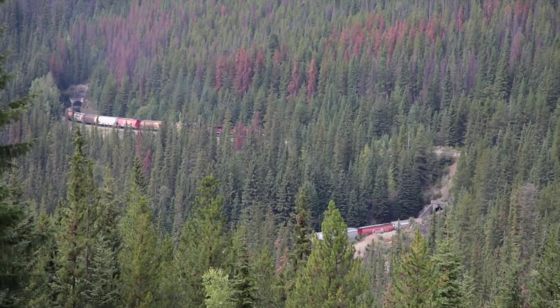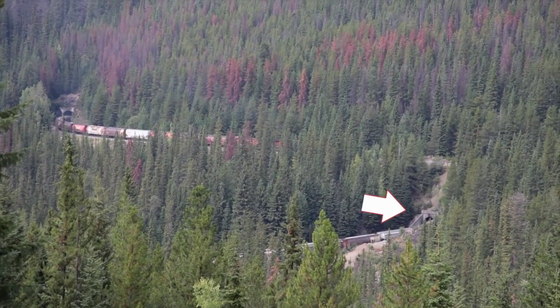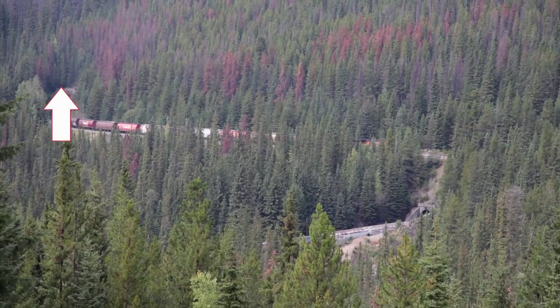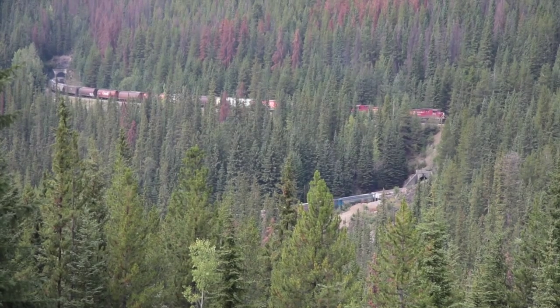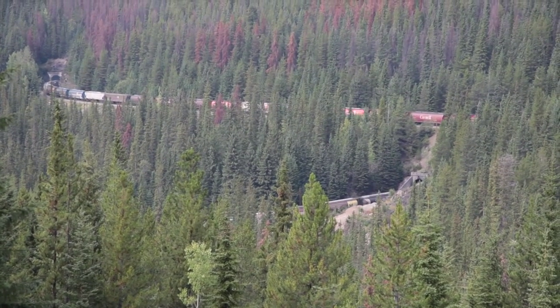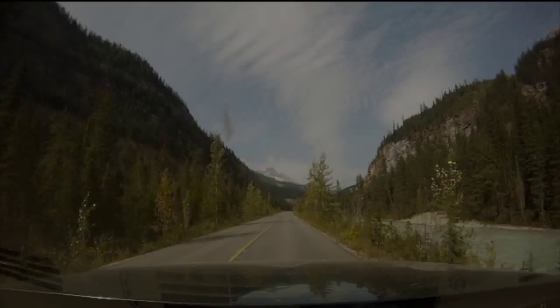Here we can see an actual train coming up the grade. The train entered the tunnel right here. Right here is the exit for the tunnel, and you can see the engine of the train over here. So if the train is long enough, and most of them are, you can see that it would actually run right over the top of itself. Continuing on, the train goes under the highway and goes through a second spiral tunnel.